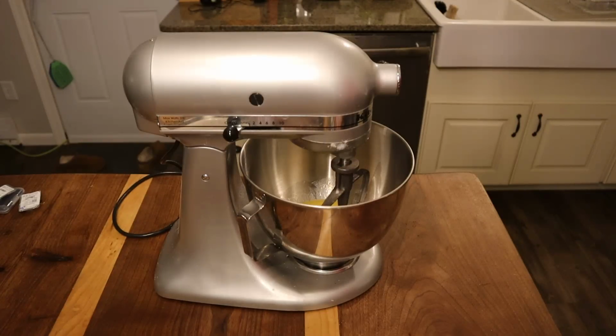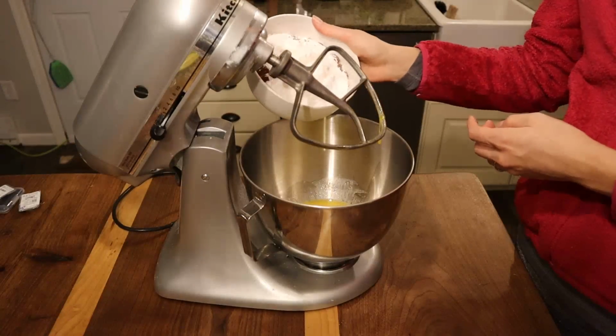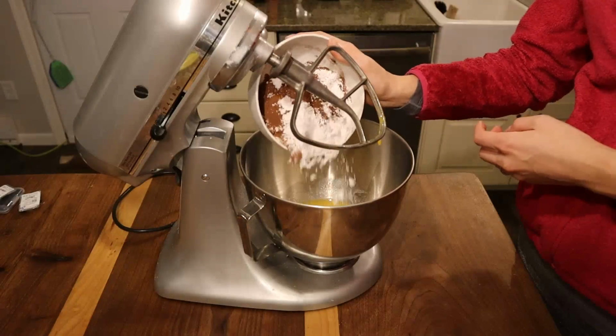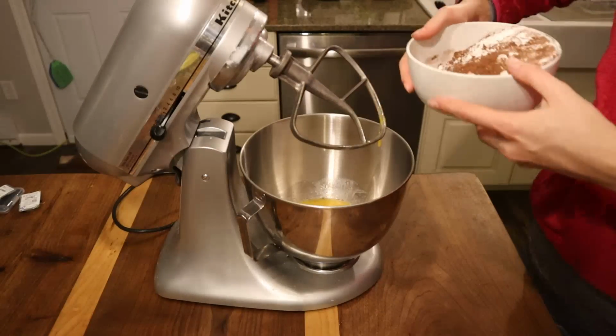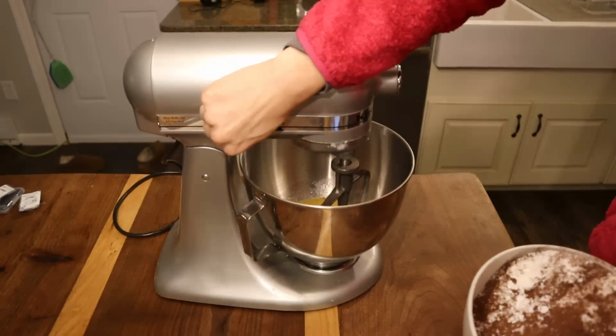All right, next we're gonna add in our dry ingredients. So here I have 3/4 of a cup of all-purpose flour. I have 3/4 teaspoon of salt, and I'm just gonna add a little bit at a time. I have 2/3 of a cup of cocoa powder and 1/2 cup of powdered sugar in there.